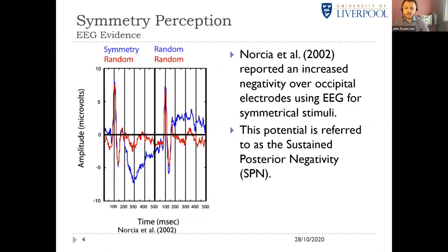And what we also know is that these extrastriate regions, so V3 and onwards, generate what we can measure with EEG, something we refer to as the sustained posterior negativity, the SPN. And that is essentially just increased negative activity over posterior electrodes when people see symmetrical stimuli. So this is an example from Norsi et al. in 2002. The blue line indicates what happens over posterior electrodes, that negative potential when people see symmetrical stimuli in comparison to random stimuli.